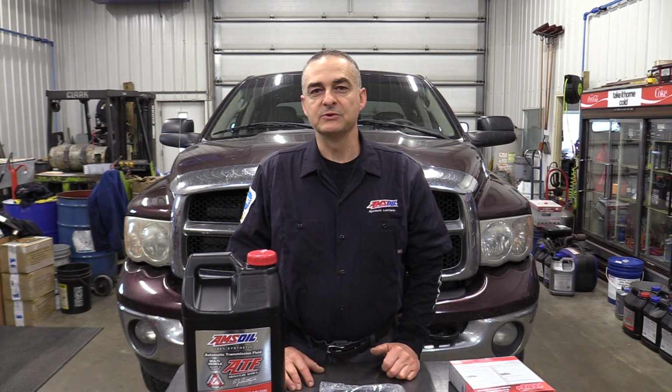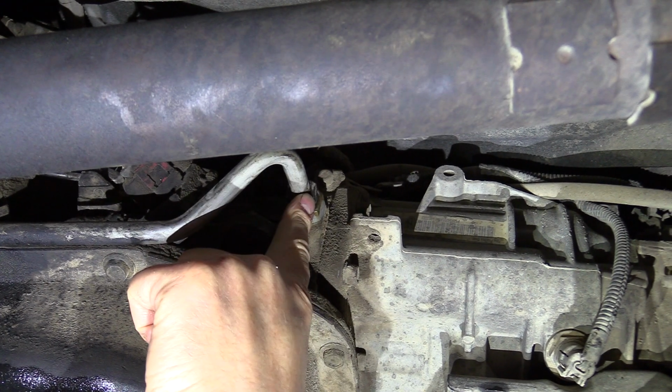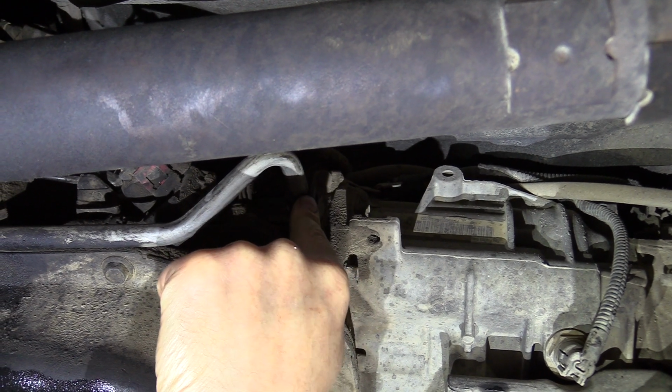That's the first thing we're going to do, is pump down some of that fluid, and then we'll remove the pan and get started changing the filter. So we'll be back with you. Okay, right here at the back of the transmission on the driver's side, this is the return from the cooler going back into the transmission. We're going to take that line off right there.